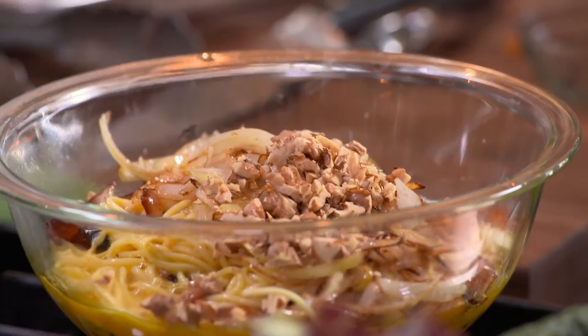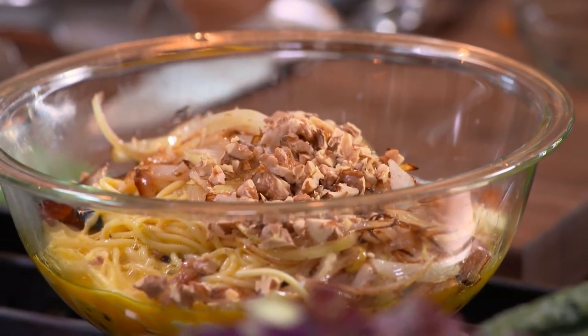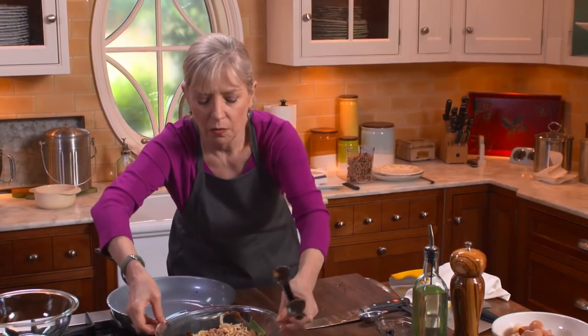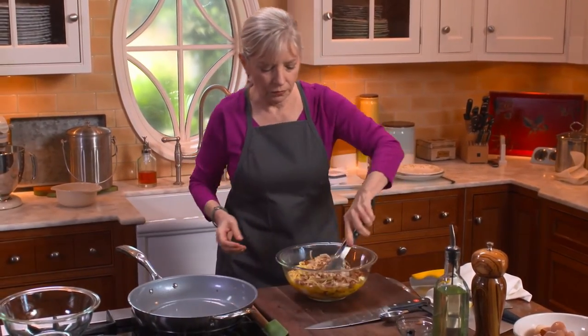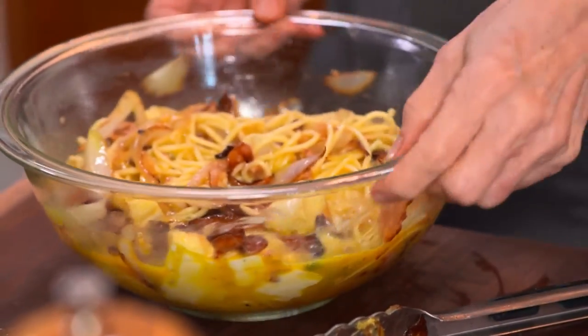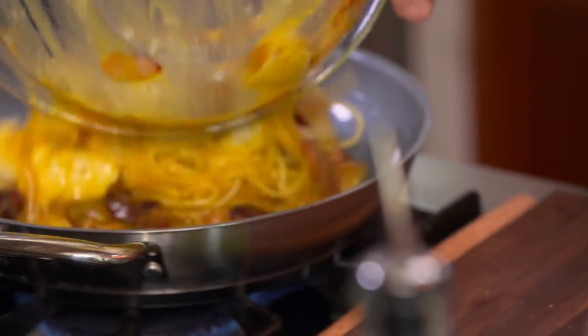So now back into the pan, we are going to put our egg mixture. Let me just toss it up one more time. Boy, that looks good all by itself, doesn't it? It's a rather dense omelet because of all this pasta in there.